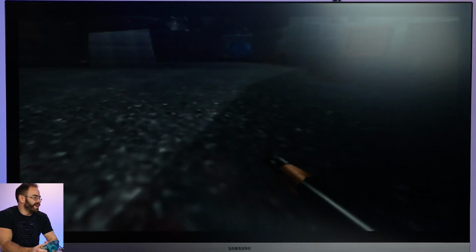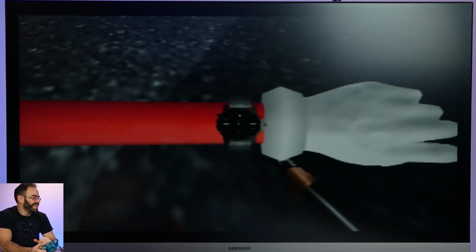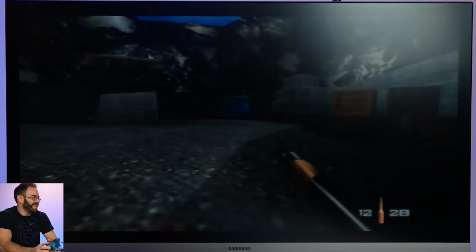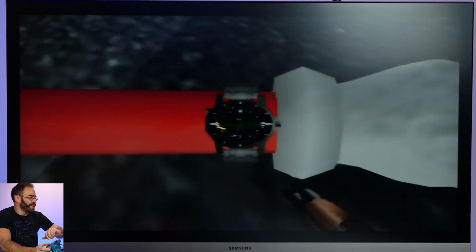Oh, they changed his character model for when you go into the watch for the start menu, and his arm is unnervingly thin. That's just really weird for some reason, to see Mario's arm like that.